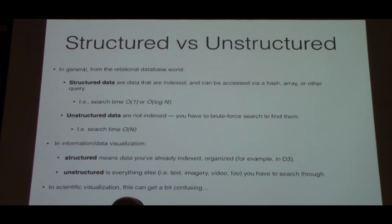And in scientific visualization, well, the SciVis community has sort of made a mess of things.